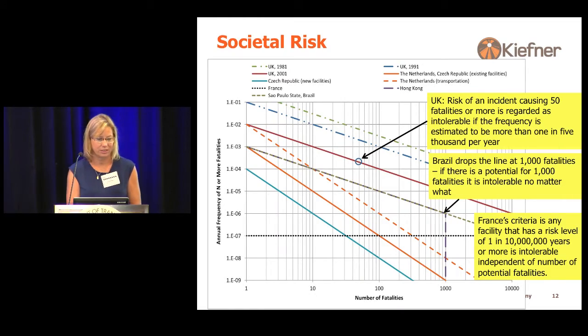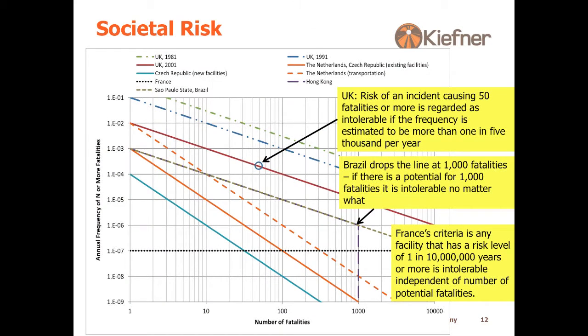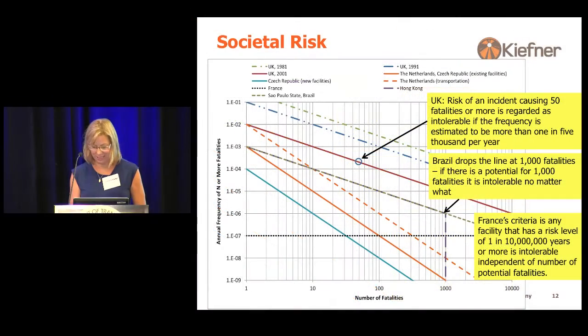So here's an example of an FN curve for societal risk, where the top 3 lines are from the UK, and above each line is considered intolerable. So for the UK, the risk of an incident causing 50 fatalities or more is regarded as intolerable, and the frequency is estimated to be more than 1 in 5,000 per year. And if you look at Brazil, they drop the line at 1,000 fatalities. So if there's a potential for 1,000 fatalities, it's intolerable no matter what. And France just sets a limit at the frequency of 1 in 10 million years. So anything more than that is independent of the number of fatalities.